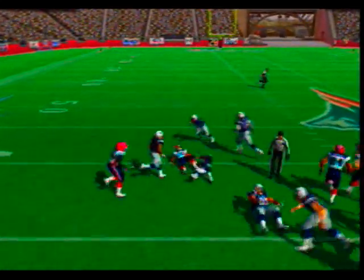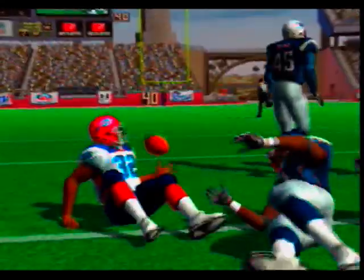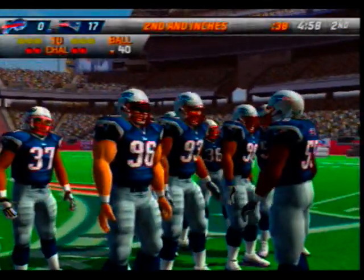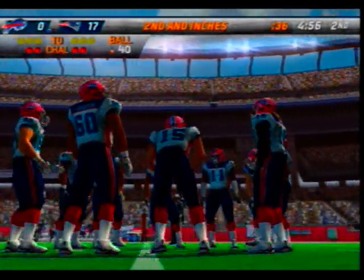Hand it off to the back. Alford comes up to make the play at the 40-yard line. The defense has to make some adjustments. They aren't even slowing them down. I'd think about using a little more eight-man front up there.